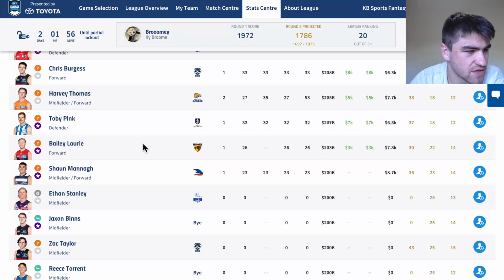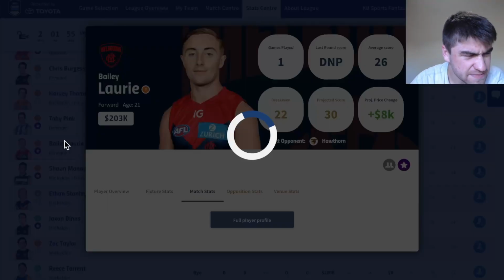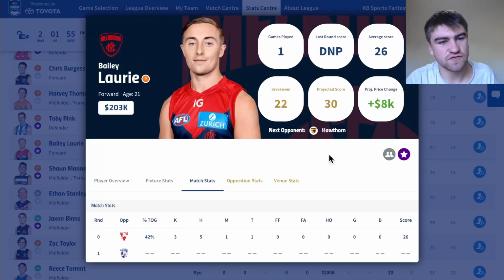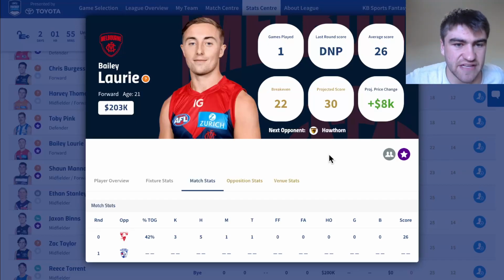Then you have Bailey Laurie, who I think is playing a small forward again. A lot of these small forwards debut early, but you need to not fall into the trap because they're a small forward. They get almost a graveyard shift in terms of fantasy where, basically, if they don't kick a goal, they're going to be strapped to a 20-40 because they're not going to get too many possessions.